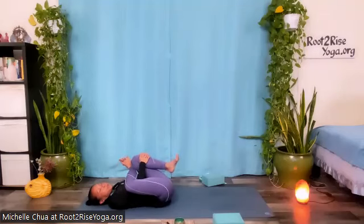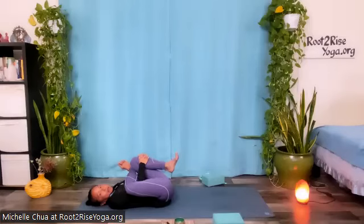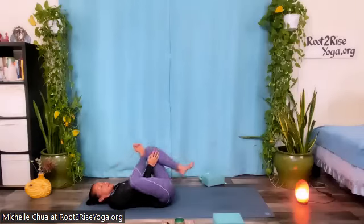Let's tune into another 3 or 4 breaths here. This can be a helpful posture for releasing tension along the sciatic nerve. And then set your 2 feet on the ground.